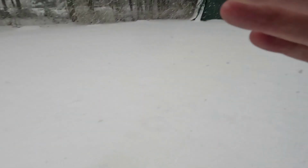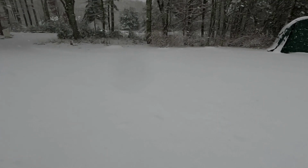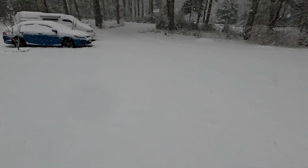So let me flip this around so you can see what's going on here. All right, so we do have some good snow coming down. It is a wet, heavy snow, so it's not like that light powdery stuff. It'll be a little bit more challenging to plow this snow up. I do have the vehicles all lined up on the side of the driveway, so I can get this all plowed out. Nice clear runway here.